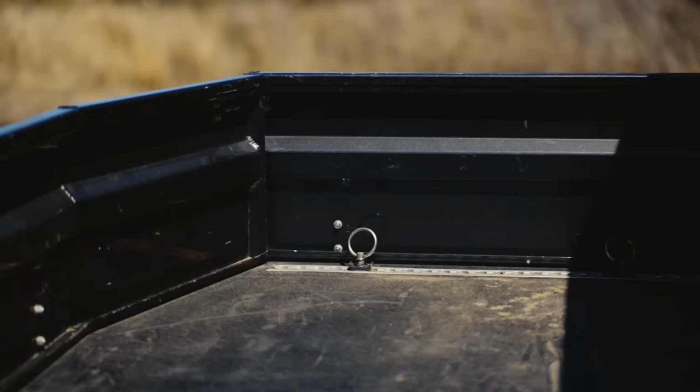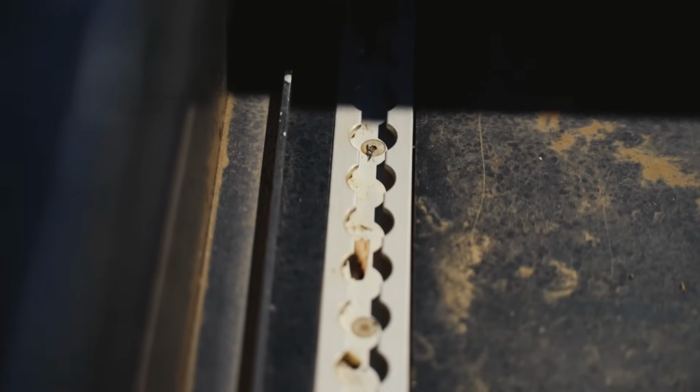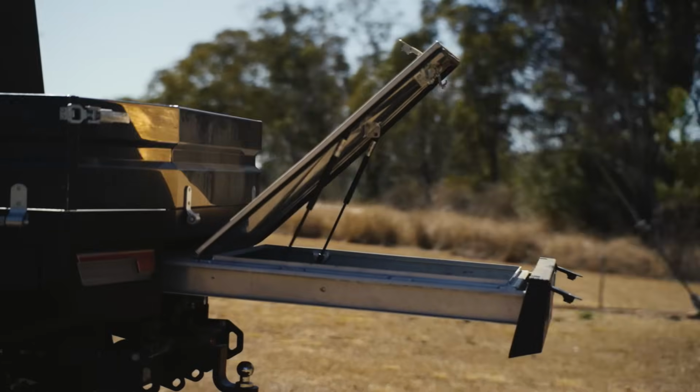It's just absolutely sensational. And then on the back, I've got that section of tray. I can throw all my junk or whatever on there, the fuel cans, so it doesn't stink up anything. And I've got my big drawer that comes out of the back, the toolboxes, the whole works. And I mean, there is so much more I could go on about as well.